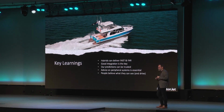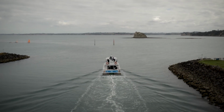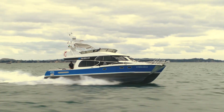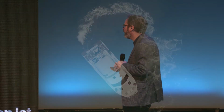We also now know that people believe what they can see. Fascinating sales conversations with some of the ferry operators in New Zealand, where genuinely moving forwards with environmentally responsible purchasing decisions became so much more tangible to them once they were able to ride on something that showed them the technology working, and they could see how it fit in their operations. And as the world opens up, we will be welcoming people to New Zealand to experience it for themselves.